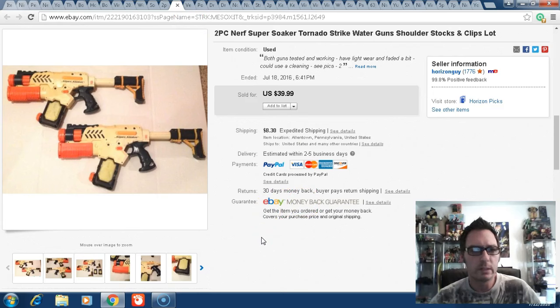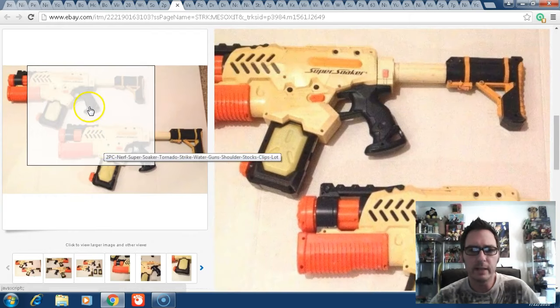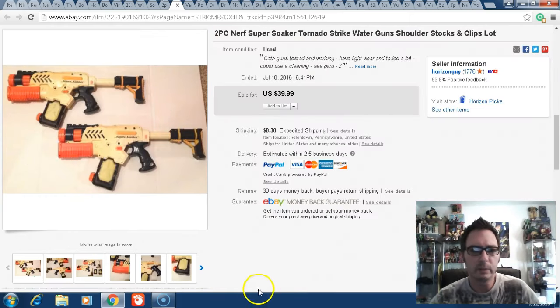Super soakers, 'tis the season right now for soaking, I guess. I had these up for about a week. They're not perfect. They're a little sun drenched, a little faded, but they're complete. They both work. I got these at a flea market last year. I paid, I think, $2 a piece for these, and I took a best offer of $30.